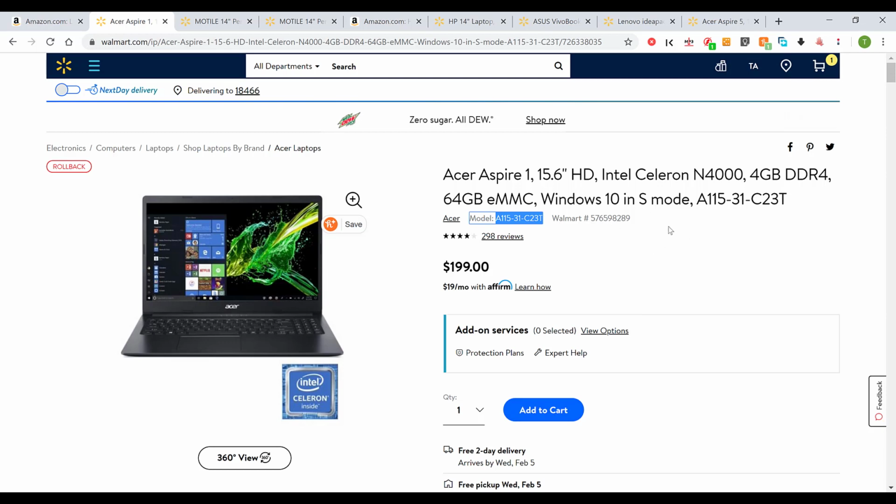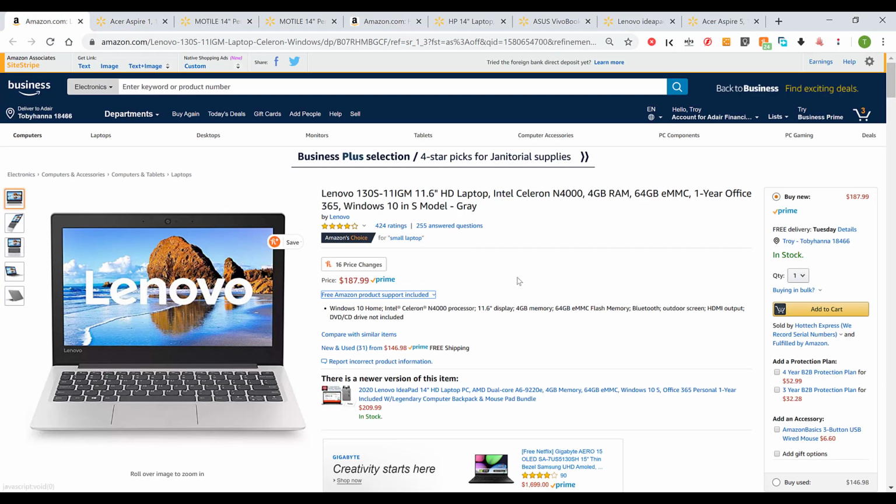Now, having said that, if you're an adult, you're not going to have any trouble seeing the 15.6-inch monitor. So if you were looking for the most bare-bones computer, the one that would do what you need for school and for personal typing and stuff like that, if I was an adult, I might lean towards the Aspire, whereas if I was a child or getting it for a child, I might lean towards that Lenovo 130S.